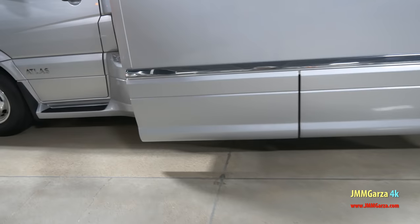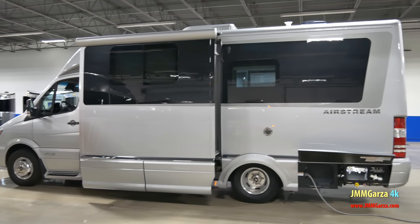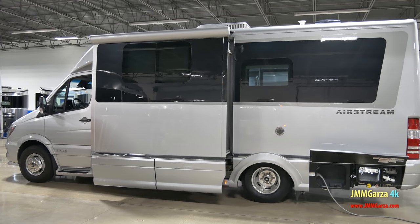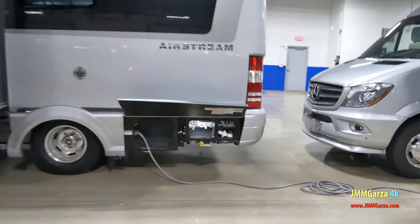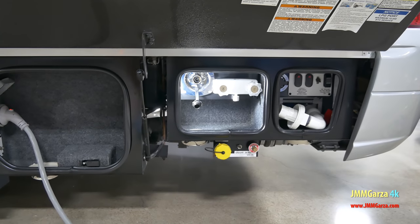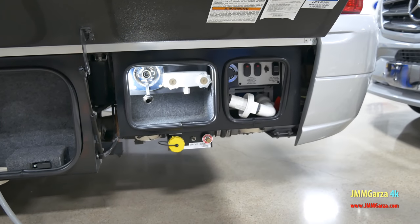This is the slide-out area, so you have storage in the slide-out. To the right is basically your utility connections. So if you're at an RV park, you can hook up your 30 amps and do some dumping of the black and gray tanks. So to the left is the 30 amp right there in front.